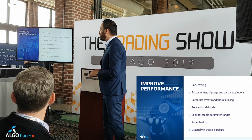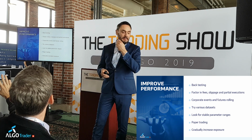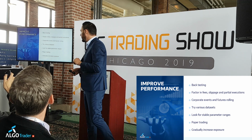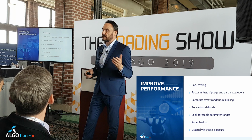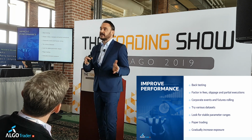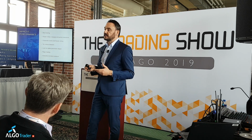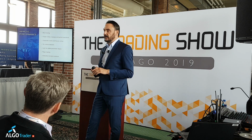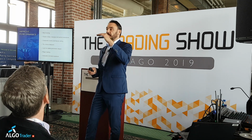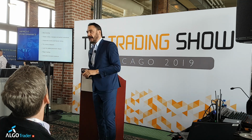So how can you improve the performance of your system once you have a strategy? Obviously through backtesting, that's an important part. When you're doing backtesting, you have to pay attention to common mistakes, like the look-ahead bias, for example. There are many of those. So you can do backtesting the right way and the wrong way. Obviously you have to factor in fees, slippage, commissions. These things often get forgotten. When you're doing backtesting, you assume that your trades get executed 100% at the current market price. Now in real life, that's often not the case. So you have to factor that into your backtest.